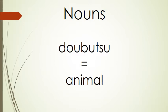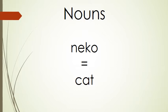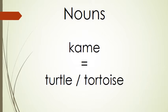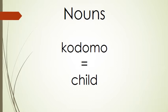Dobutsu means animal. Inu means dog. Neko means cat. Kame can mean turtle or tortoise. Akachan means baby. Kodomo means child.